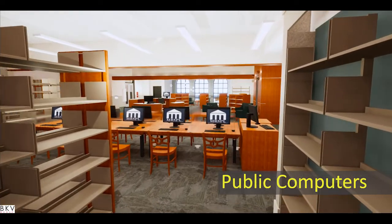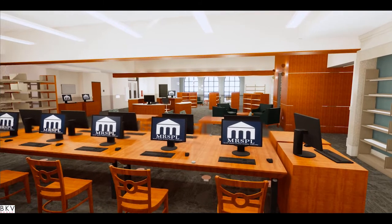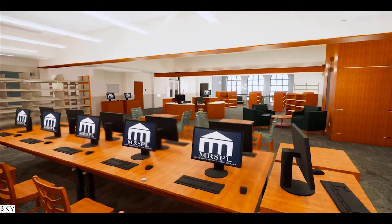We'll have about 10 computers. There will be privacy screens between each of the computers going all the way down the table. We have lovely wooden chairs to go along with the rest of the wood in the library.